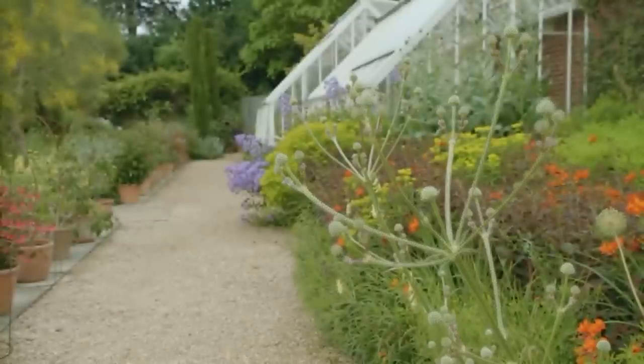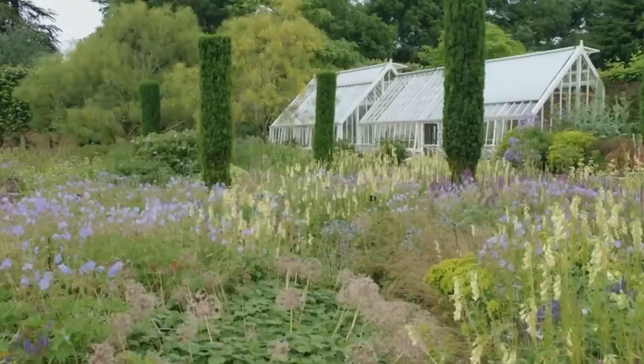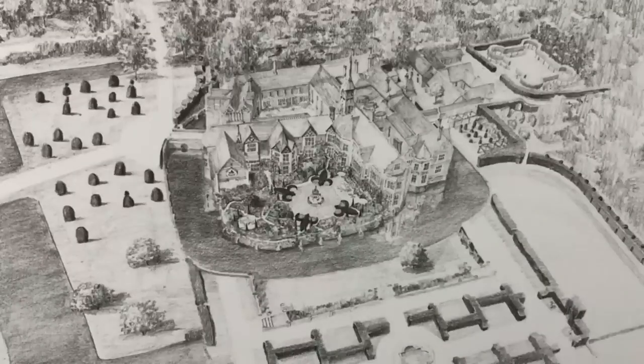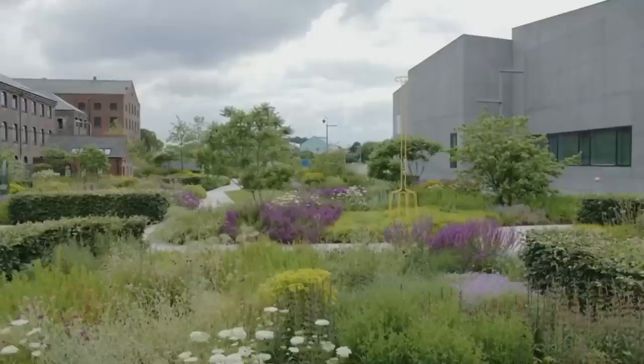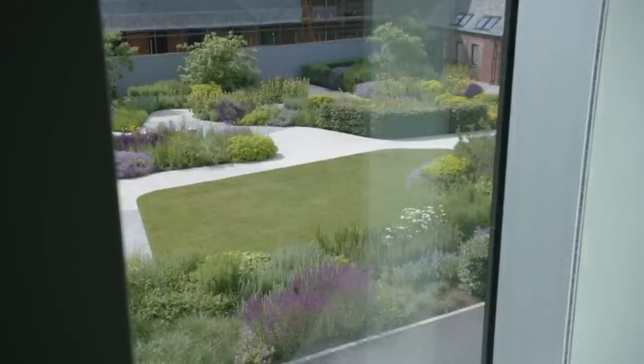Tom Stuart-Smith says there are always two gardens, one on the ground and one in your imagination. If trees exist, he'll climb them to see a potential project from above. At the garden he was creating for the Hepworth Wakefield Gallery, he was able to see the plot from upstairs in the gallery itself. What was he thinking about?